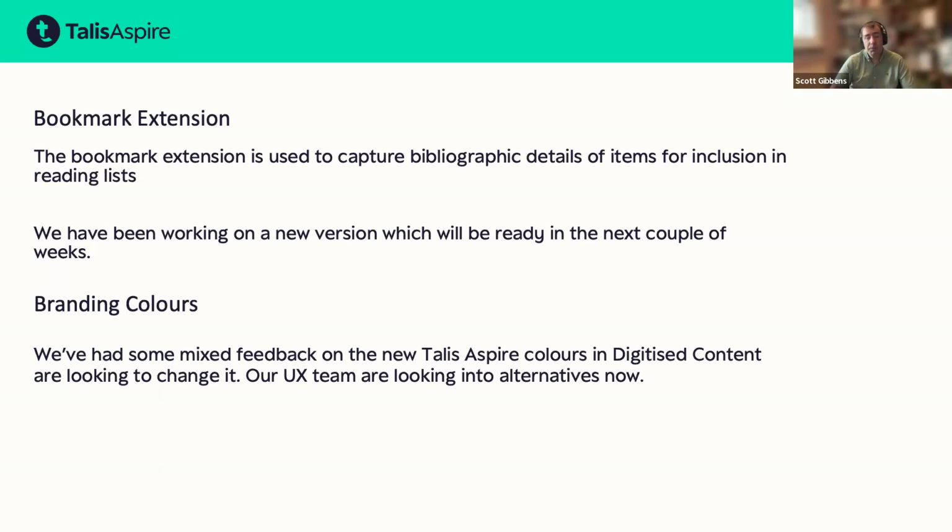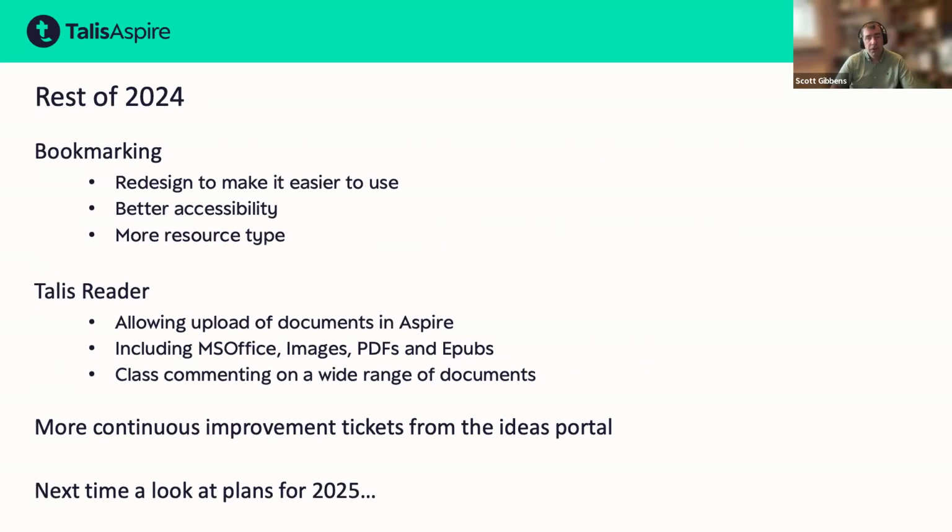Next slide, please, Kate. So the rest of 2024 is the bookmarking. So it's, as Kate said earlier, making it easier to use for everybody, better accessibility and more resource types. And we spoke a fair bit about that.